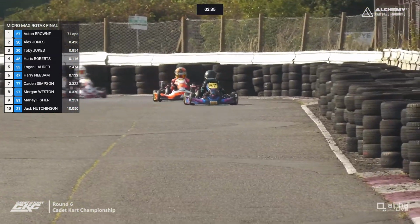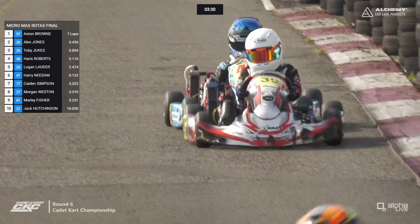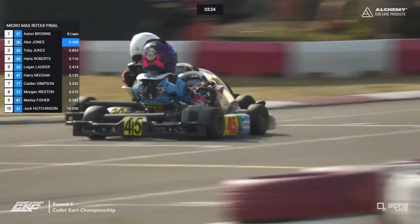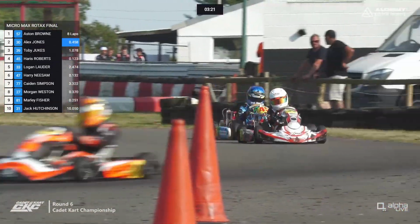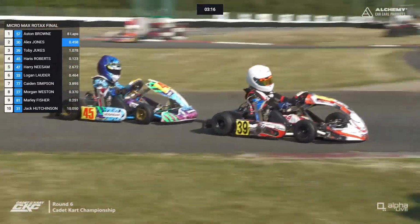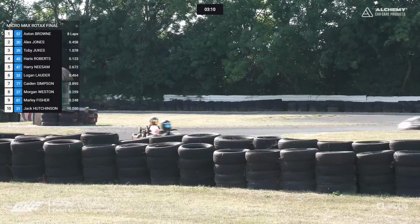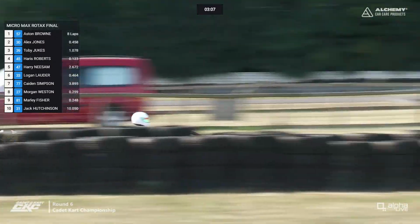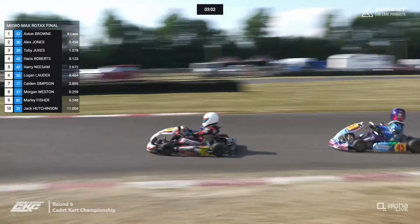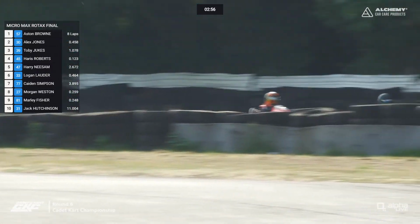3.5 minutes remaining in this 10-minute plus 1 lap final, and Brown has 0.4 of a second from Alex Jones, who in turn has 0.8 of a second to Toby Jukes, but Harris Roberts gets a good drive out the corner. Jukes wills the kart on, bounces in the seat, and that's just enough to keep him ahead of the 45 of Harris Roberts. Here at his home track at Llandow. 3 minutes remaining. An intriguing battle, not only for the lead, but also for the final step on the podium here in Micromax.